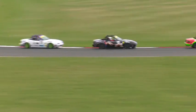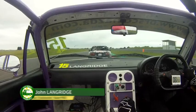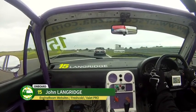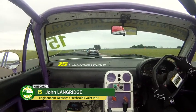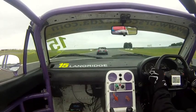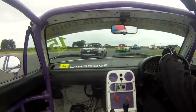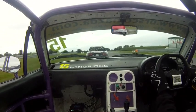There he is in the immaculate car, white car, purple cage, green wheels, up ahead of Stuart Simmons and Ollie Allwood behind him. Really just showing how competitive it is. Ollie Allwood is back in about 10th place at the moment. He's 3rd in the championship standings. He's right on board with John Langridge again, chasing the race leaders. You can see Will Blackwell-Chambers at the moment now back in 3rd place.